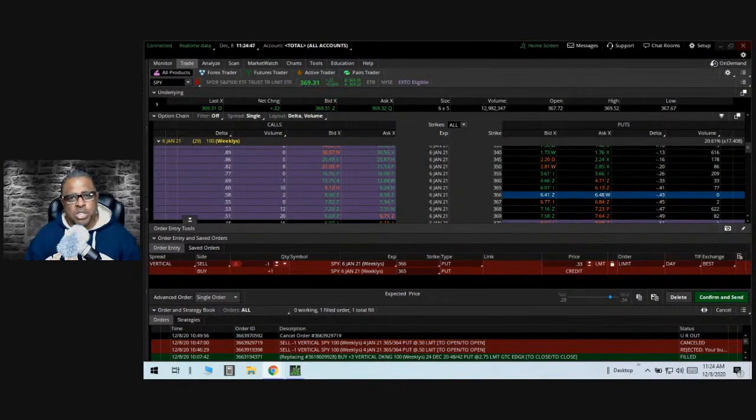Do you know how much money you can make if you can make 49% on your money every 30 days? You know how rich you'll be, right? But nobody wants to do this because this is boring. It's only $60. It's not going to make me hundreds and thousands like buying Tesla when it goes up 40 points a day. This is the slow way to make money, and you'll blow those Tesla traders out if you're consistent with this.